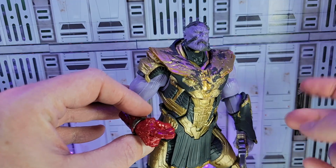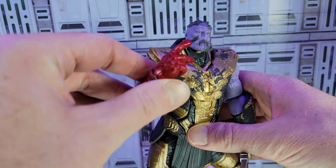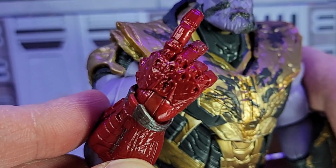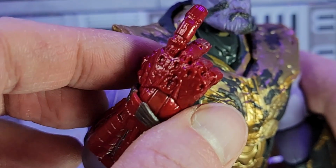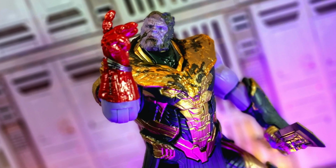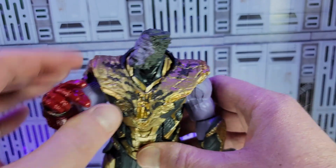The clear winner in reason number 2, in addition to the dusted head, why Thanos is in the top 10, is his snap glove with no Infinity Stones. That is such a cool touch, man. He thinks he's won again. He goes to snap and nothing happens. And then he looks at his hand and all the stones are gone.